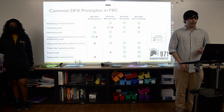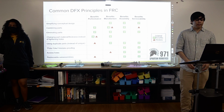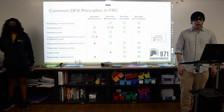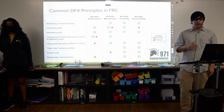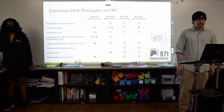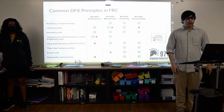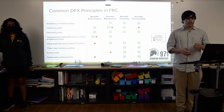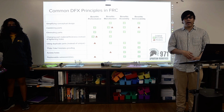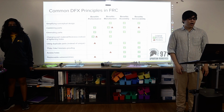There's also a Japanese term called poka-yoke, or mistake proofing, which means that you design things in a way where it's impossible to assemble incorrectly. We'll get into more detail later in the presentation. But if you can design a part so that it can't be assembled incorrectly, then you've eliminated that possibility of having to rework a part, having to undo your changes, undo your assembly.